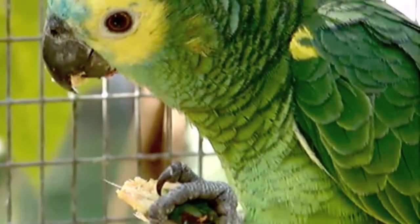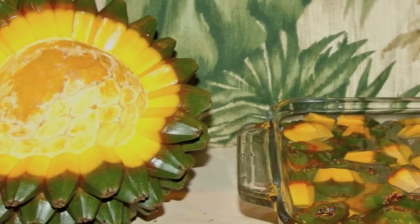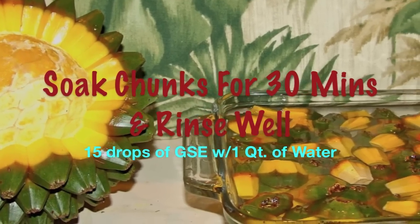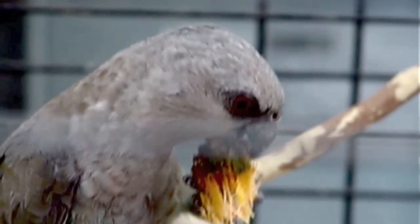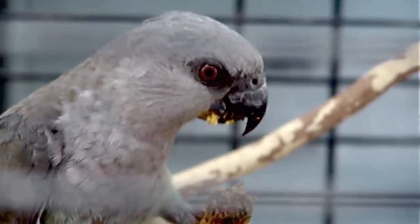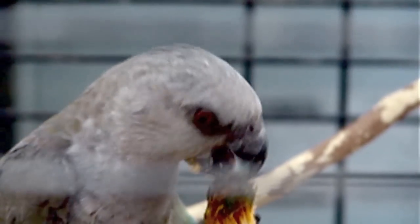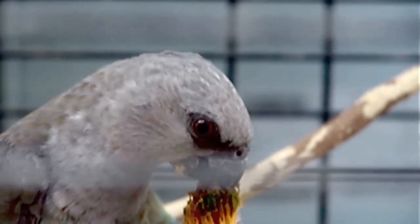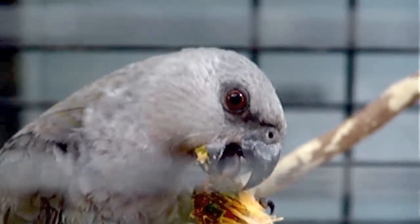When Pandanus ripens, the individual chunks or segments drop off from the core. We treat this fruit like any produce we might buy from a farmer's market and soak in a solution of water and GSE for 30 minutes, then rinse well before giving to our birds. This is one of our red-bellied parrots, as she is in the process of chewing through a section. At this point, she had been chewing it for about 20 to 30 minutes. You can see how fibrous the husk is.